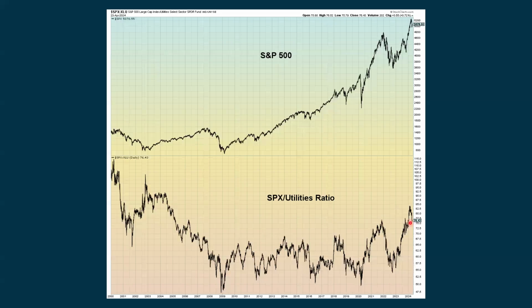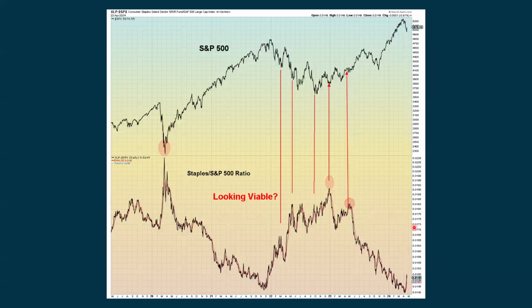The S&P to utilities ratio is continuing to go down, and that's really not helping stocks, as we saw utilities bounce on Tuesday. And we're coming down a little bit with the staples to S&P 500 ratio, but we have really been spiking up here. We want to keep an eye on this. If this goes up, that could be negative for the S&P 500.